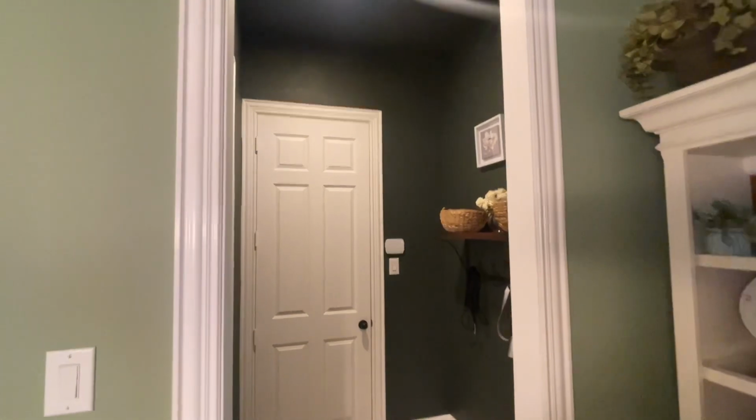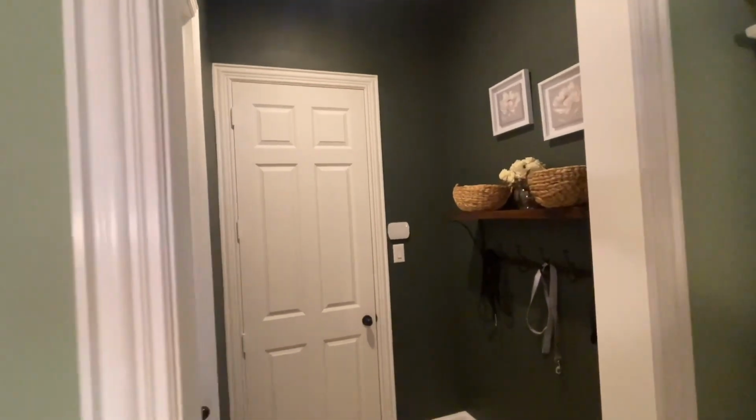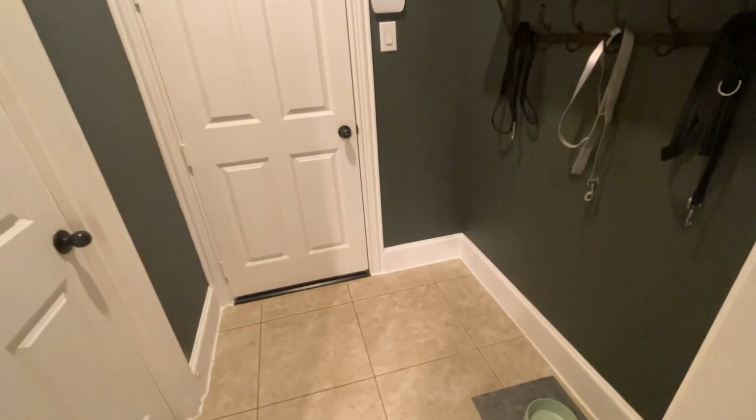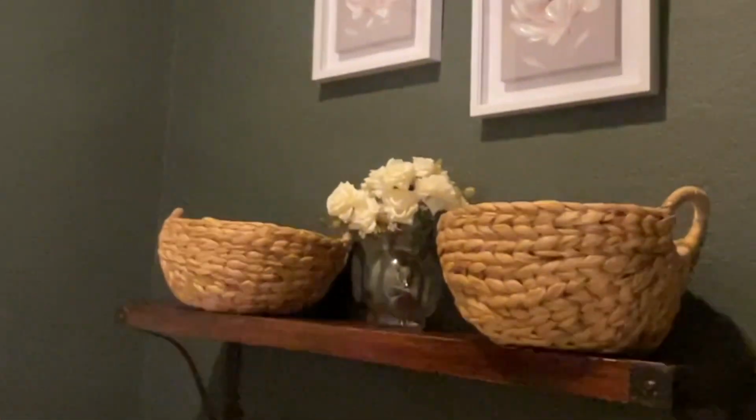Okay, so it is complete. I got it all painted. I did the trim, the doors, and of course the walls. And I even did some new caulking at the bottom. And so I have decorated a little bit for the dogs.